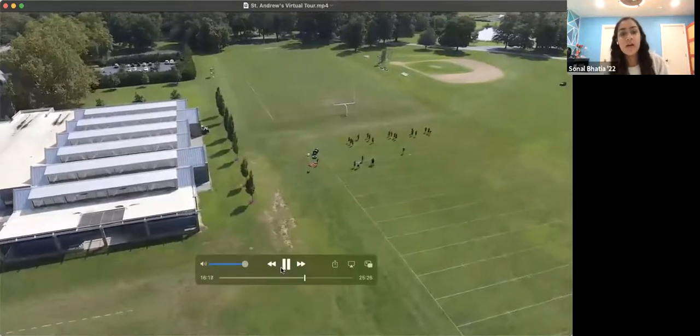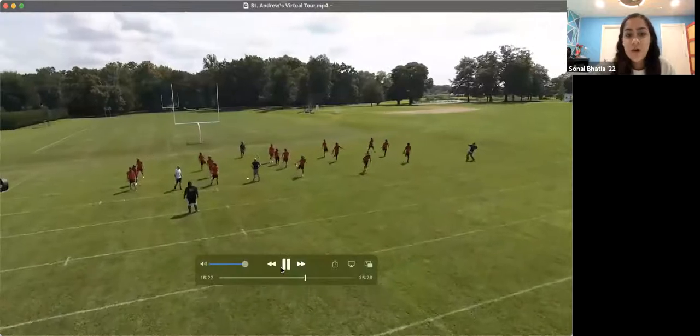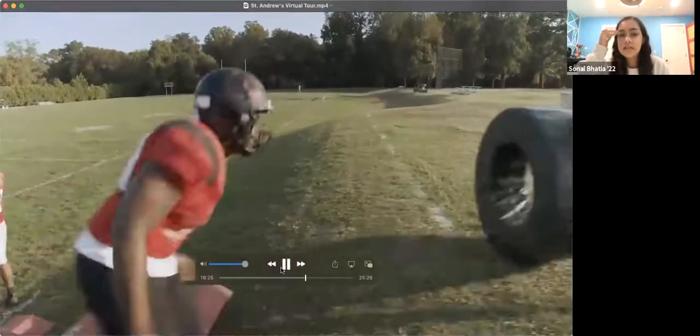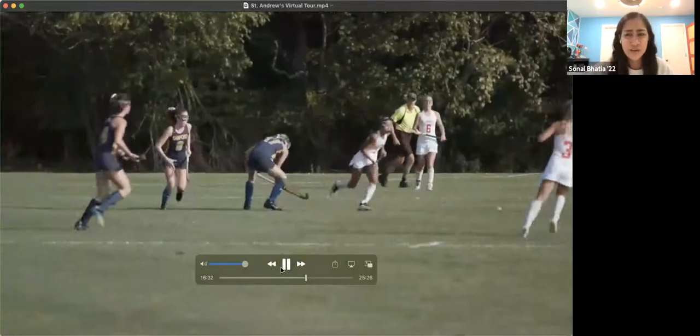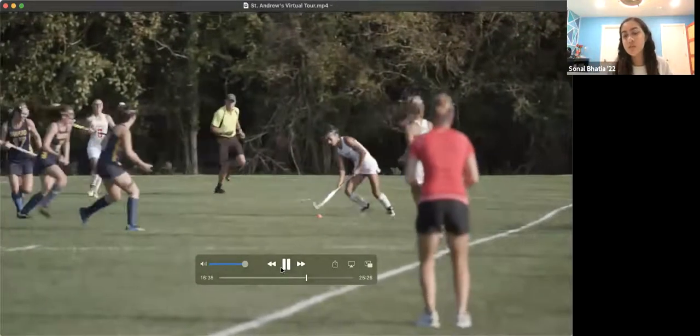We also just have an external scene of football this year. So just because of COVID, they had to be a little more distant. But typically in a non-COVID scene, this is how practices work. We only have a varsity football team just because of numbers. As you know, St. Andrews is only 319 or 320 students total. So it's hard having numbers for each sport. So we really just work on the numbers we have.